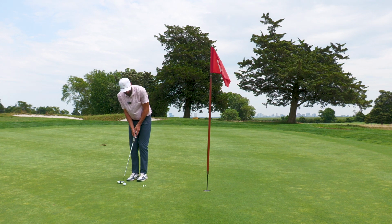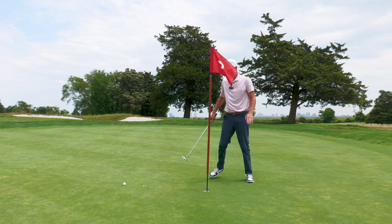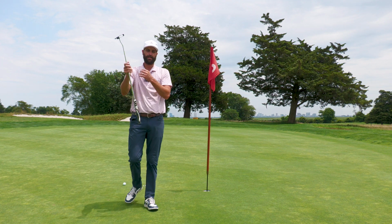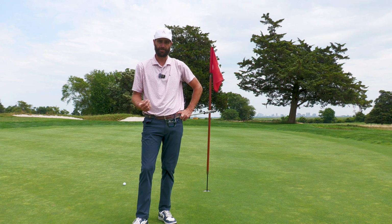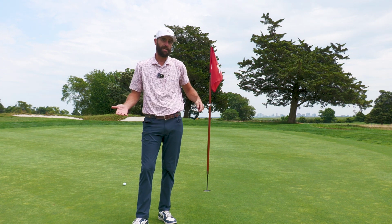So they work on either that. There's guys that'll put tees around 3, 4, 5 feet around the hole, and they have to make a putt around the hole before they can leave. So when you're practicing, especially putting, get a couple drills that you can work on. Don't just aimlessly go out there and hit shots and think you're gonna get better.